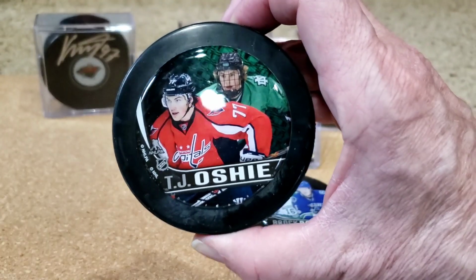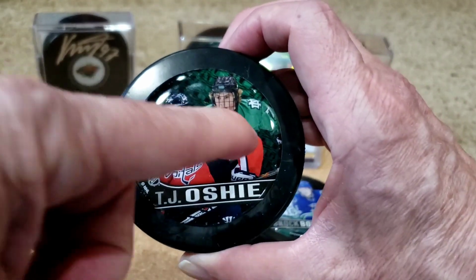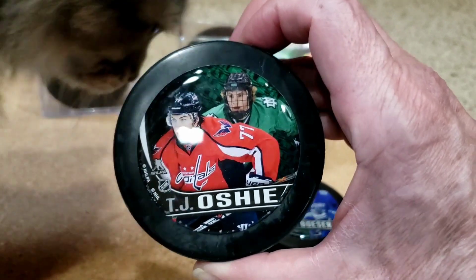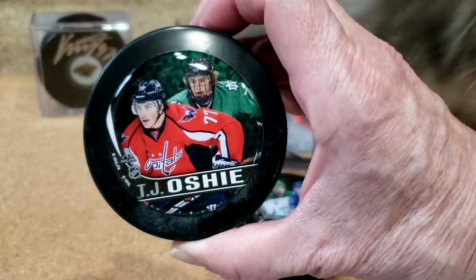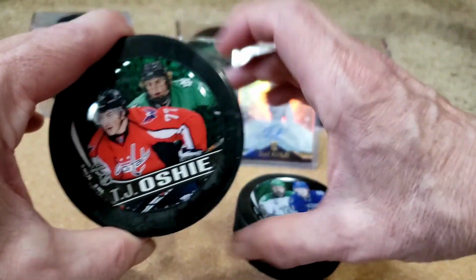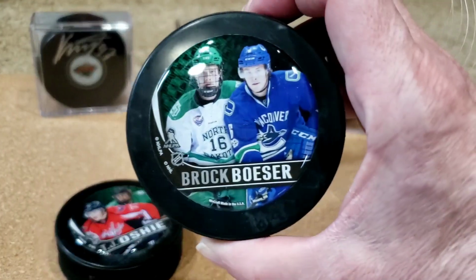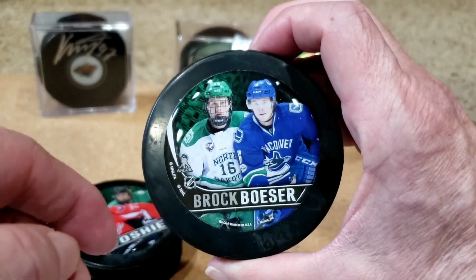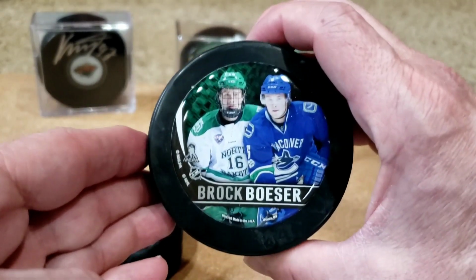So I picked up TJ Oshie. So you can see him in his North Dakota days on the right and Capitals days there on the left. I don't have cases for these yet, so I have to get those. And we got Brock Besser. So North Dakota on the left and pros on the right.